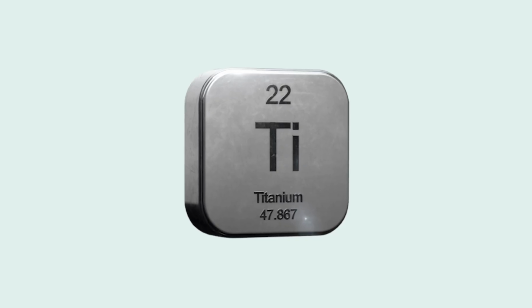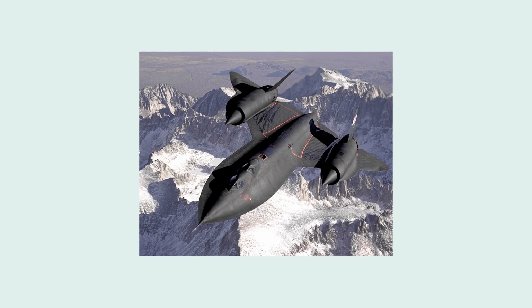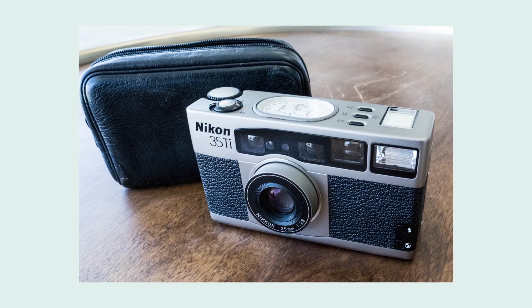We should probably point out that this is a titanium body. The outside shell of the Contax T series is made from titanium. Titanium is a really cool material that in the 1980s and 1990s, the world was buzzing about, right? It was the material used to make the SR-71 Blackbird, and there were several camera manufacturers that sought to use this exotic material to, I guess, denote that these camera models were a little more premium.